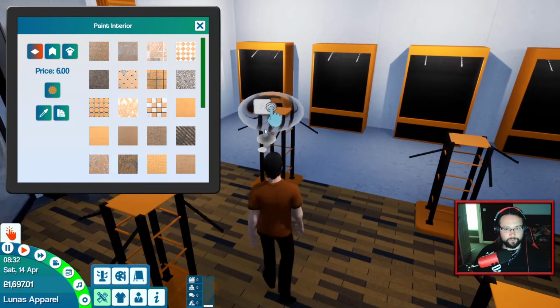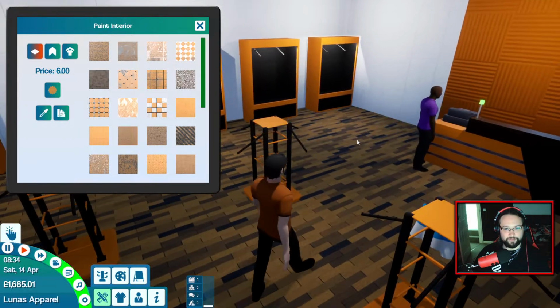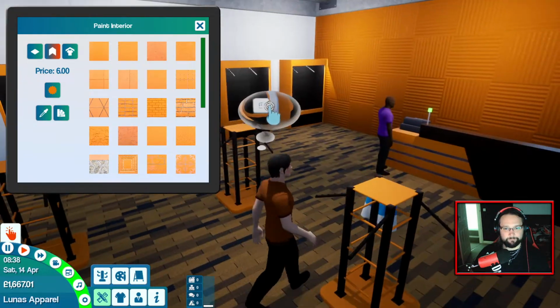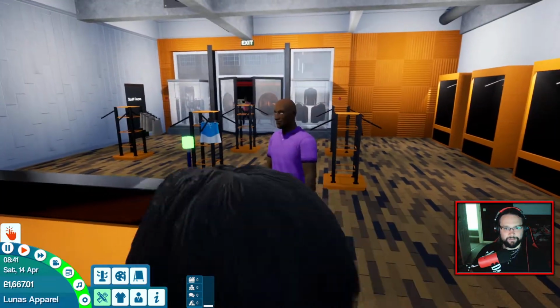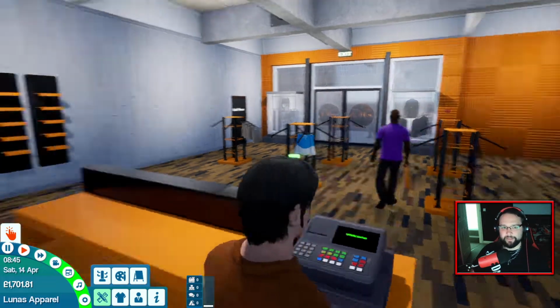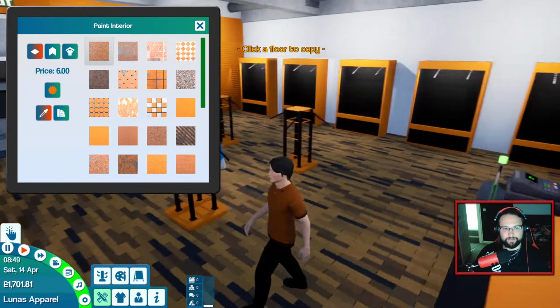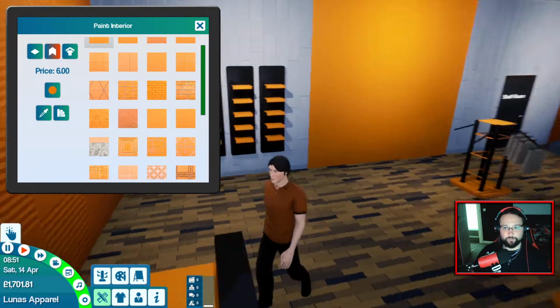Copy the floor. I'm not doing anything sorting wise until my other staff come in. Shut up. I can see you. See, now the store's getting too wide. We need to make it longer so I even it out with more white, because if we keep expanding it like this and getting more orange, it's going to be too much.